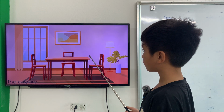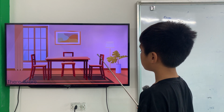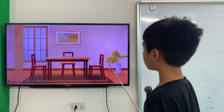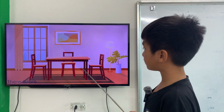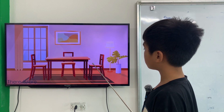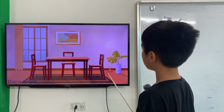Look at what is this room? Kitchen or dining room? Kitchen or dining room. Kitchen. Dining room. Now, say dining room. Now, how many tables are there? One table. Okay, next, how many chairs are there? There are three chairs.